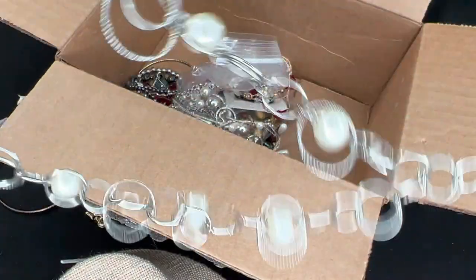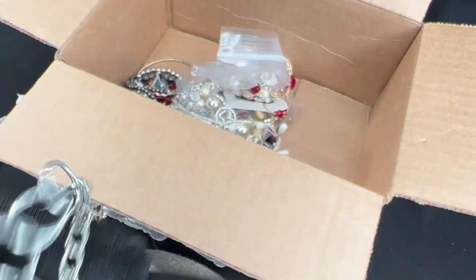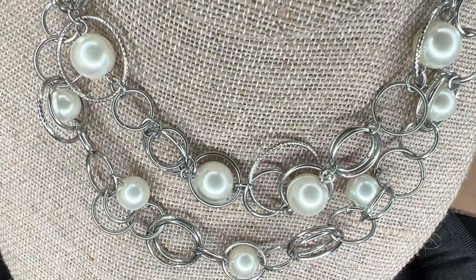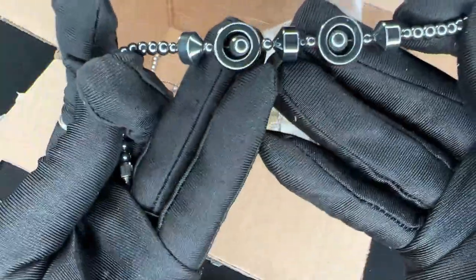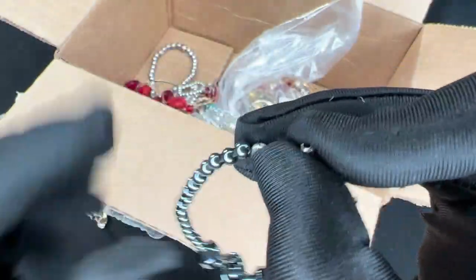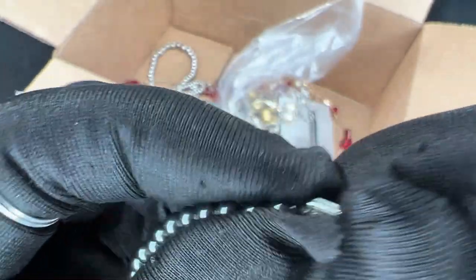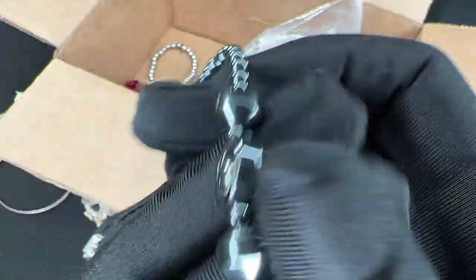Here's a non-tangled thing. So we have a silver tone, fake pearl, very light necklace, no name. And this is pretty. Hematite, I think they call that hematite. Cool. So it's got like the little screw type closure. And then it's got the hematite beads and the hematite, kind of different shapes. Not bad, not bad. It's pretty.